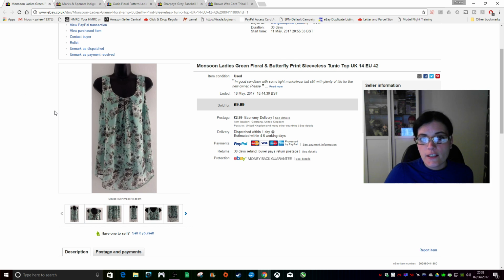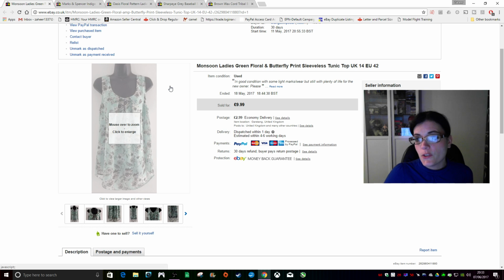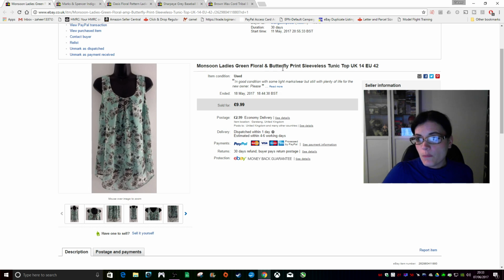My next item that I want to share with you is this Monsoon ladies top, and it was like a butterfly print. It was such a nice top. Again, this was one that went quite quickly. It says there that it sold for $9.99. I accepted a best offer of £7 plus $2.99 shipping on that. Just a really lovely summer top. I really like that one.